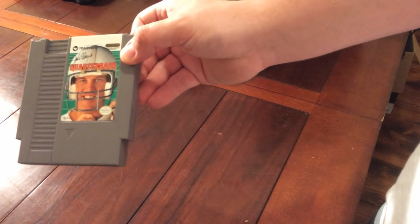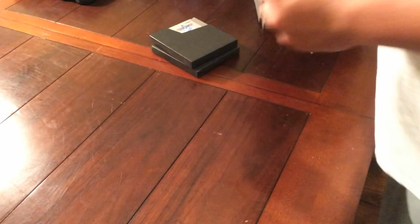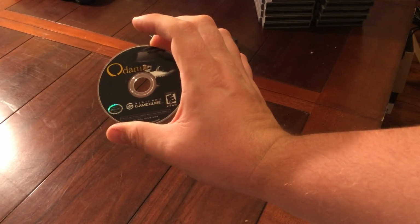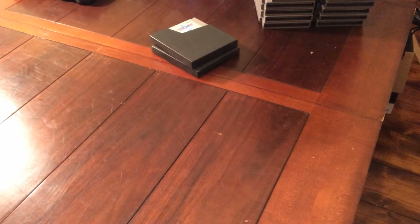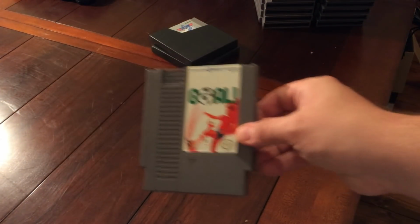John Elway's quarterback. What? There it was. Okay. We have Odama on the Nintendo GameCube that was in this sleeve with the game. So, okay, another GameCube game. Let's have the GameCube stuff. Cool. Goal was in that sleeve.